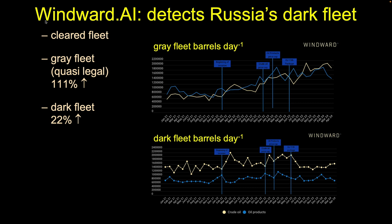Okay, then we have this so-called gray fleet, which is kind of legit. So it's got names and stuff, but it doesn't always carry the cargo it's supposed to carry, right? But it's not doing that 100% of the time. And then we have the dark fleet, or the guys that are just all super sketchy.